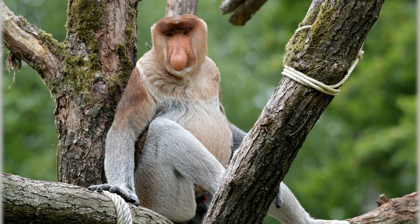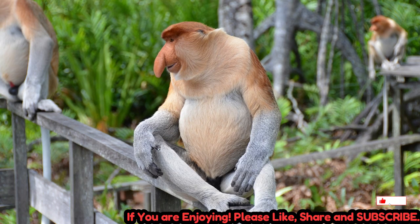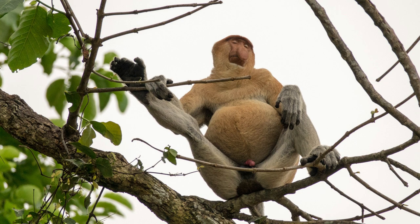Unfortunately, proboscis monkeys face numerous threats that jeopardize their survival. Habitat loss due to deforestation, especially the conversion of mangrove forests into palm oil plantations, poses a severe threat to their existence. Additionally, hunting and the illegal pet trade contribute to the decline in proboscis monkey populations.